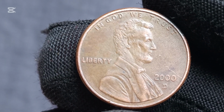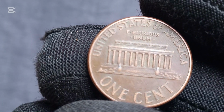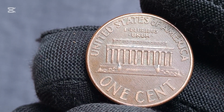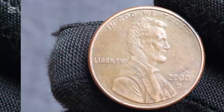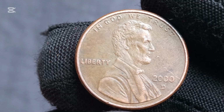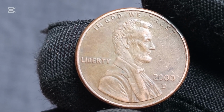The 2000 D Lincoln penny was minted in Denver, as indicated by the D mint mark under the date. This coin is part of the long-running Lincoln Cent series, which first began in 1909 to honor the 100th anniversary of Abraham Lincoln's birth. Designed by Victor D. Brenner, the obverse of this coin features the iconic portrait of President Lincoln, while the reverse, at the time, still showcased the Lincoln Memorial, a design introduced in 1959 to mark the 150th anniversary of Lincoln's birth.